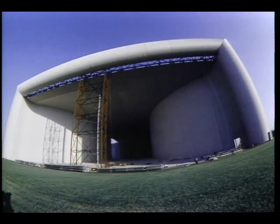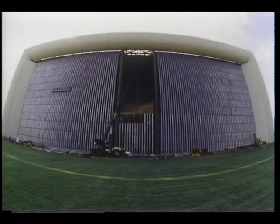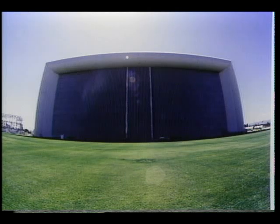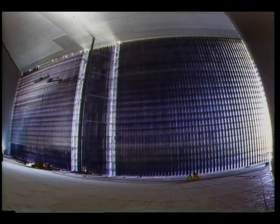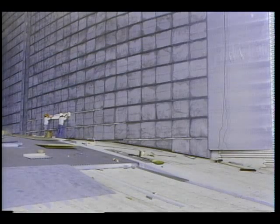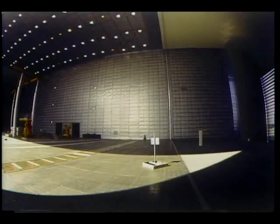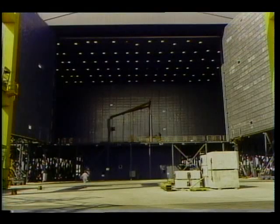Because of its size and the speed of 115 miles per hour in the 80 by 120, it will be possible to investigate full-scale rotor systems and V-stall aircraft at very low forward flight speeds in a ground-based facility with minimal wind tunnel wall effects. Its size even permits the evaluation of actual aircraft as large as a Boeing 737 jet transport.